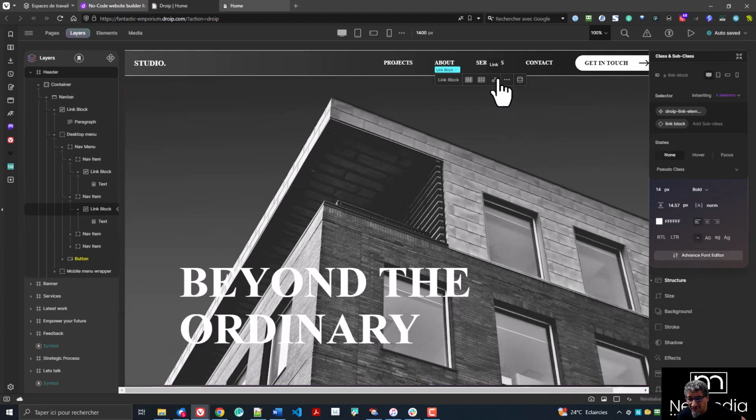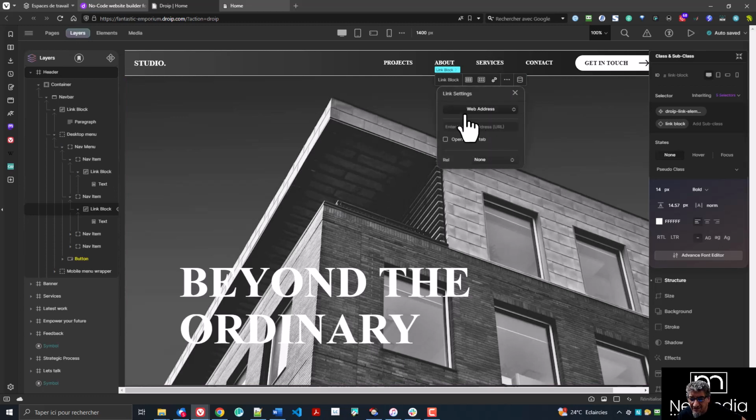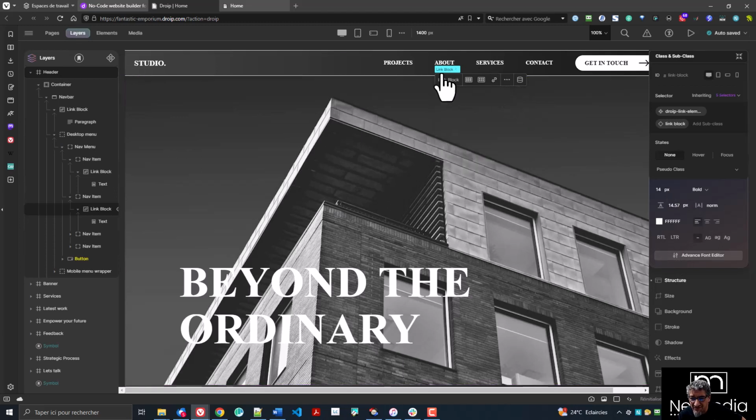Oh, there we go. We can have a link here. If I click on it, I can have my web address here. So if you're the type of people that like to have a little toolbar that appears when you click on something, you'll like that. If, like me, you're not a big fan of that, and you prefer to go in the panels on the sides, you will not like that at all. And maybe I could get used to it.